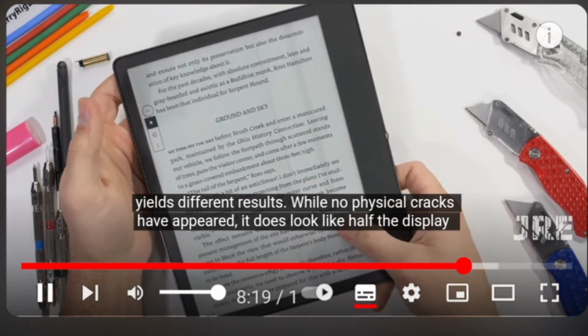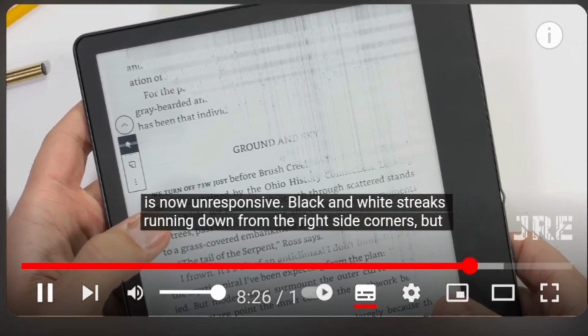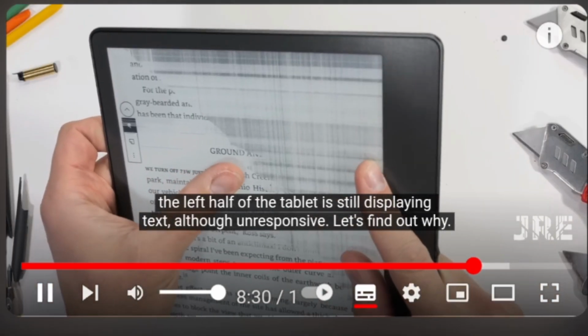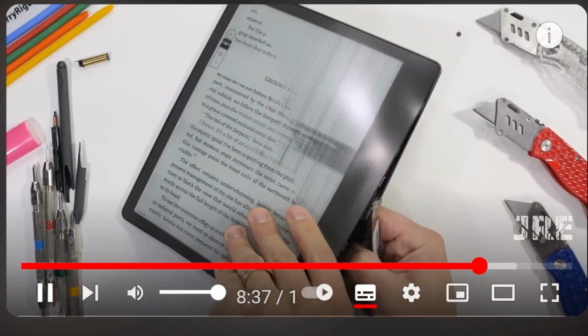While no physical cracks have appeared, it does look like half of the display is now unresponsive. Black and white streaks running down from the right side corners, but the left half of the tablet is still displaying text, although unresponsive. Let's find out why. Taking off the back cover is easy enough. No screws or glue to worry about.